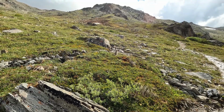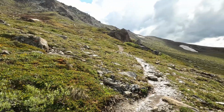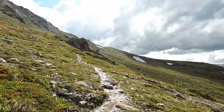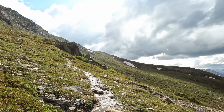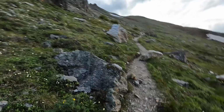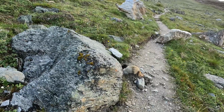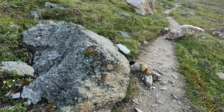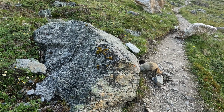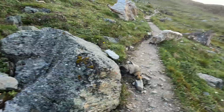One of the marmots that frequent the trail here, I've seen quite a few of them. They're smaller than the marmots we've seen at Mount Rainier and in Colorado. Here's our little friend here. He doesn't care that we're here. I think I'll go this way. He's dug up a lot right there, hasn't he? He's after something. Say hello to everybody.